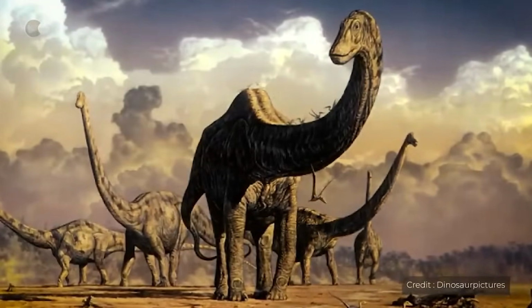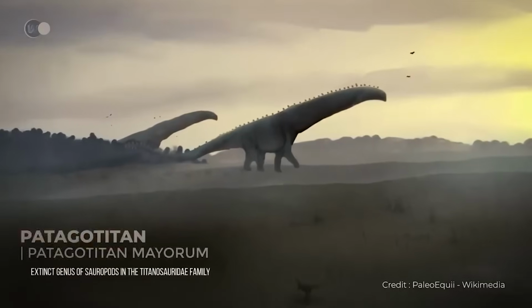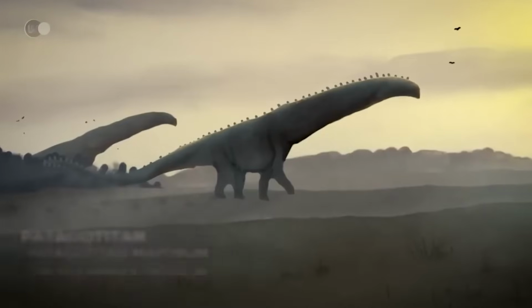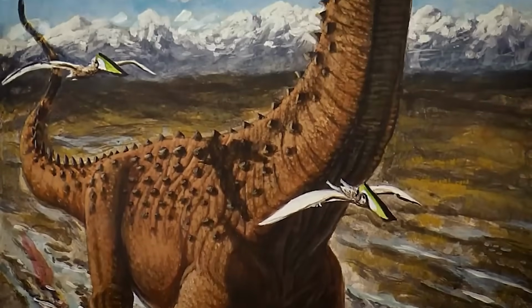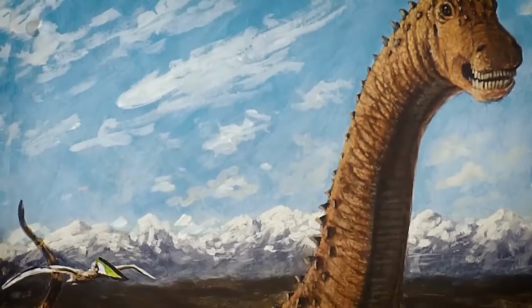This dinosaur, the Patagotitan, was recently discovered, but it lived for millions of years in the Cretaceous. It far exceeds anything that has been studied so far. To give you an idea of what a behemoth Patagotitan maiorum was, here are a few details about its anatomy that should help you evaluate the size of our dinosaur.